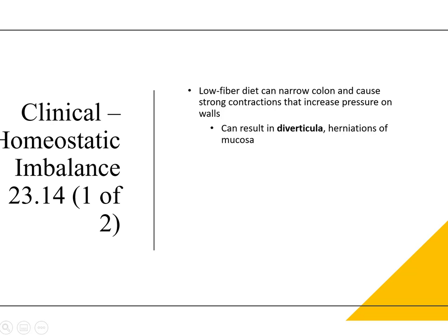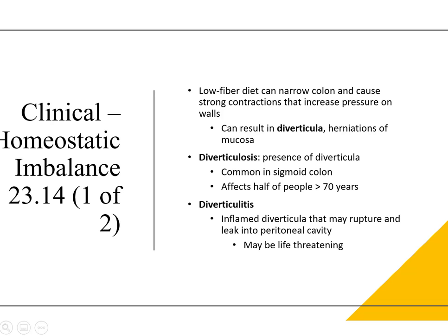A low fiber diet can narrow the colon and cause strong contractions that increase pressure on the walls. This pressure along the walls can cause diverticula, or herniation of the mucosa, which can result in diverticulosis, the presence of diverticula in the sigmoid colon, which affects more than half of people, more importantly those more than 70 years of age. Diverticulitis is the inflammation of diverticula that may rupture and leak into the peritoneal cavity and could be life threatening if it is not contained.